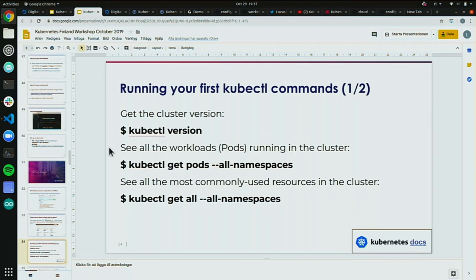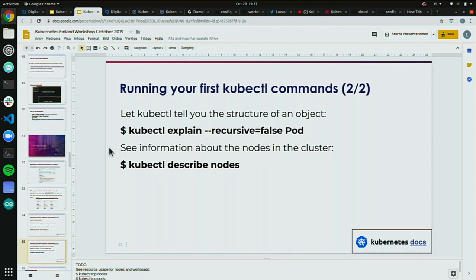And try kubectl describe node. Describe node, okay, and that will show the information. I even had it on the next slide.